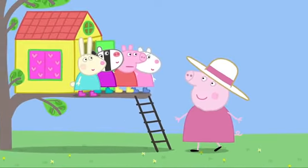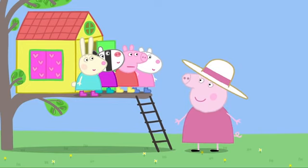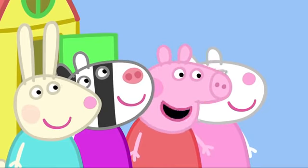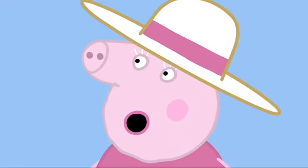Here is Granny Pig. Hello, girls. Can I get you anything? A flag, please. And it must be better than the boys' flag. I'll see what I can do.